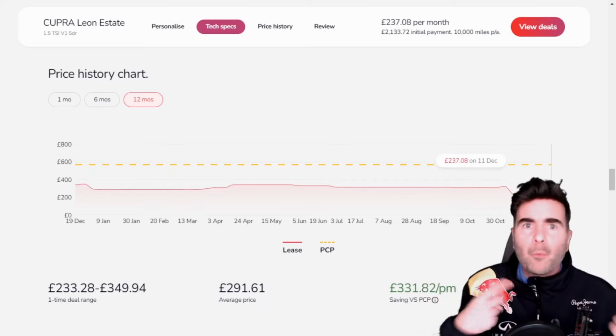So there you go, £237, and down here, they have calculated £331 and 82 pence per month savings compared to a PCP deal. A great car, really cool brand. That is why that Cupra Leon Estate is my first pick.